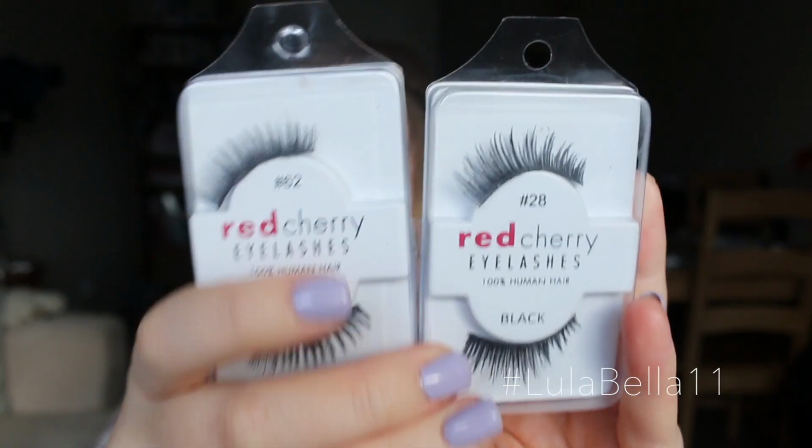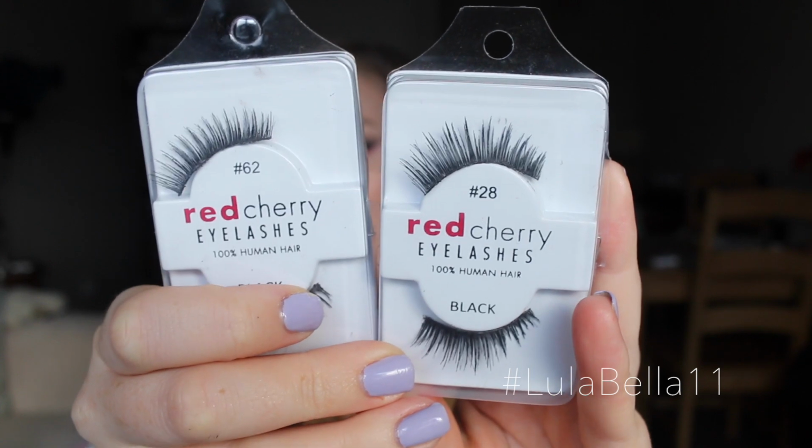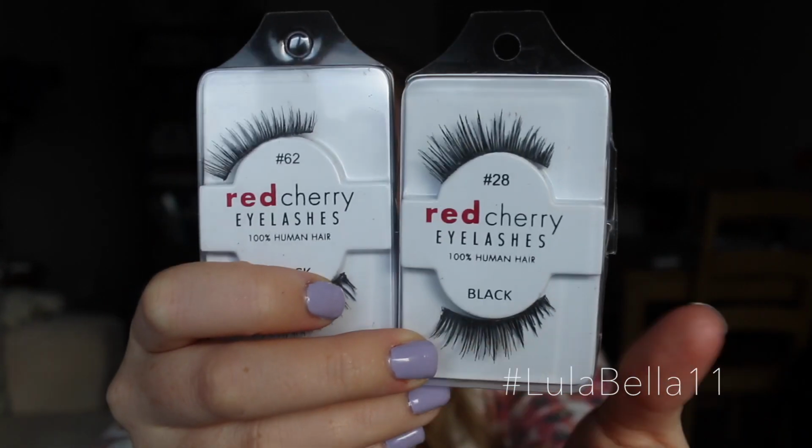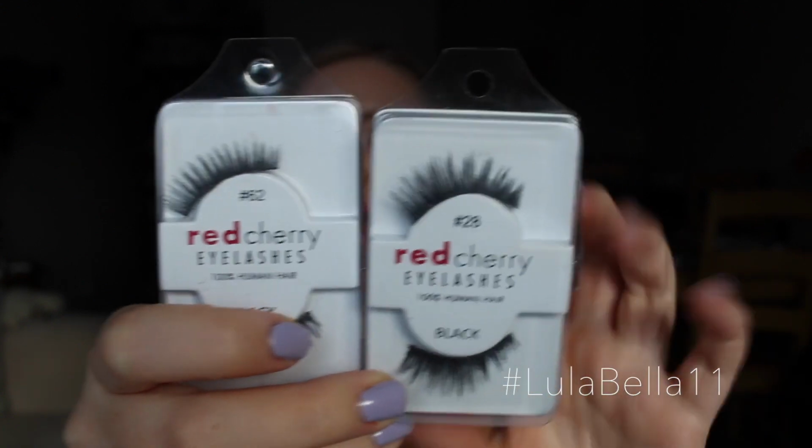While I'm still on eyes, I have a couple of false eyelashes. They're both from Red Cherry. They're very similar. As you can see, they're kind of more spiky. One of them is probably a little bit more wispy and longer than these ones. Although they're quite spiky, they aren't overly long and they don't look like you 100% have false eyelashes on. Some false eyelashes you can tell from a mile away. These just really define the eye without being OTT.